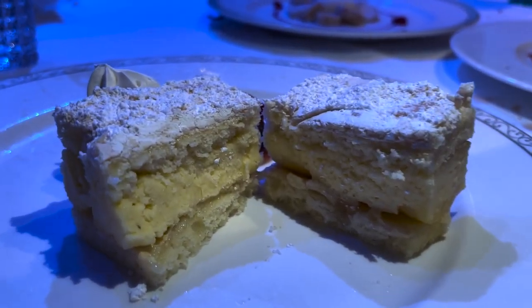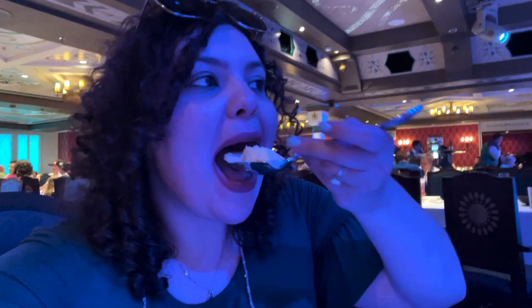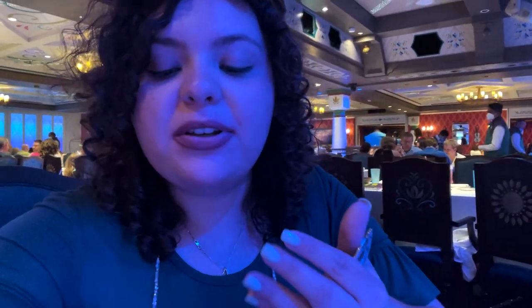Here's the inside of the butter cake. Let's give it a try. That's very good. It's very vanilla-y. It's very creamy. I almost don't even taste the cake that much, but you can. It's not in a bad way, it's just that everything is very creamy and vanilla-y. That's so good. I want to try it with a little bit of the berry compote and the whipped cream.